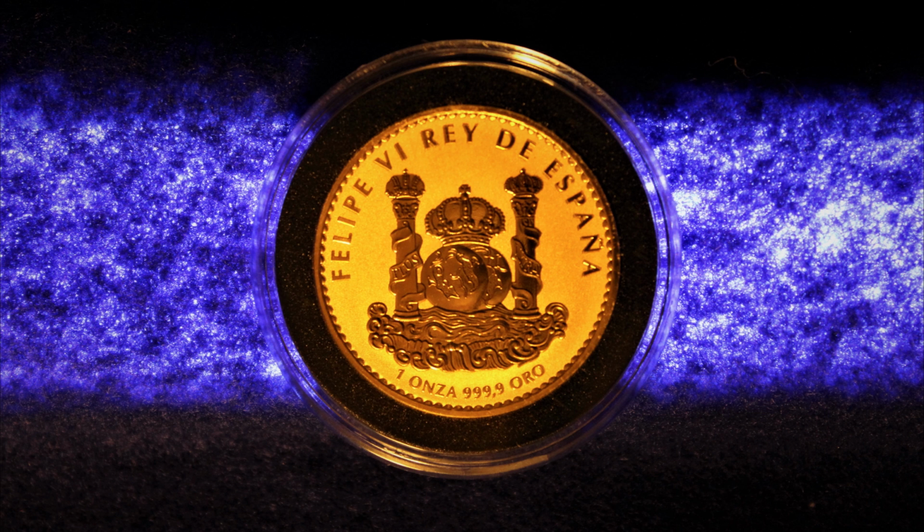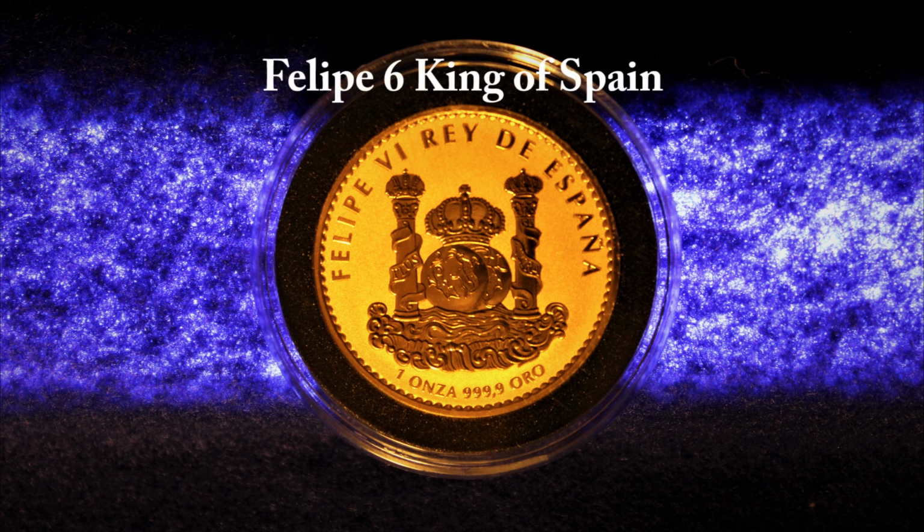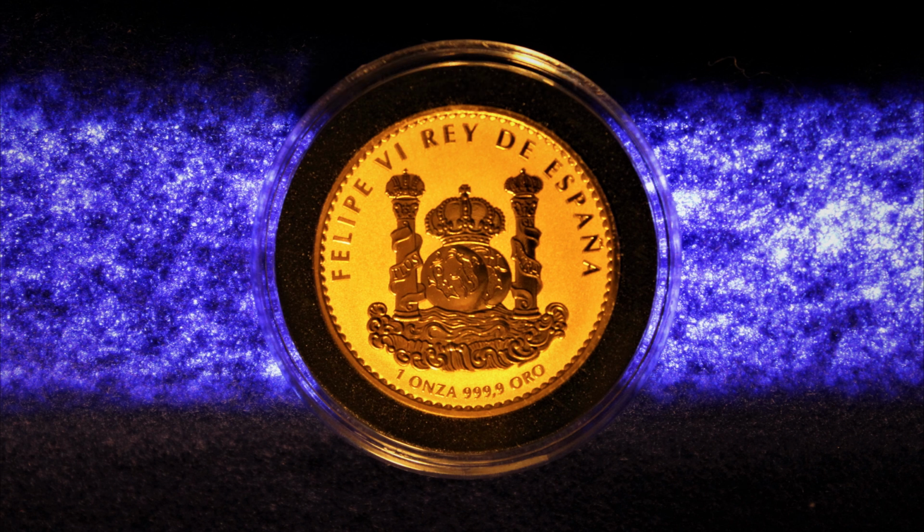The coin's obverse features the famous columnarios, the pillars of Hercules design, representing the joining of the old and new world hemispheres, with two globes crowned over the sea, and the motto plus ultra, in English means further beyond, is a Latin phrase and the national motto of Spain. Plus ultra is on the ribbons mounted on the opposite pillars. Also included is the inscription Felipe VI Rey de España, as well as the weight 1 ounce and 4/9 fineness of the gold coin.